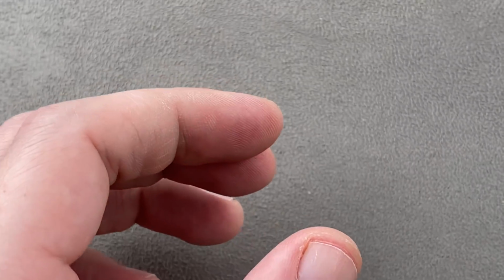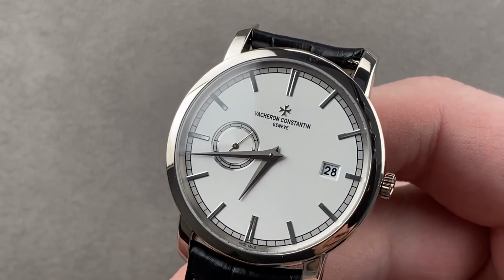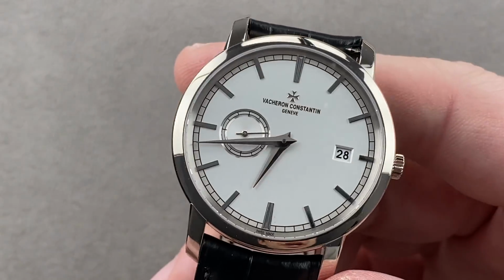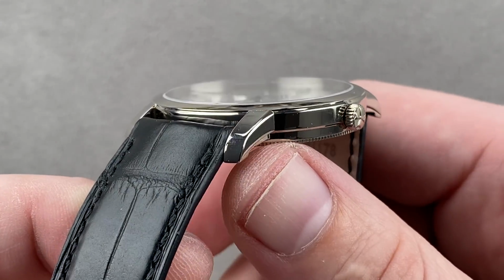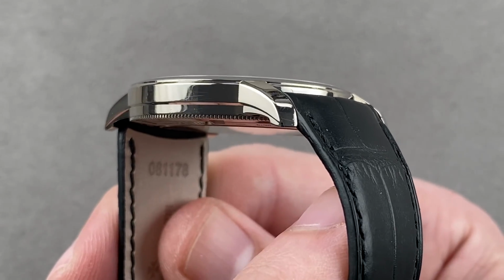Okay, sports watch detox. You guys know I'm a fan of dress watches, and most of the watches I've owned over the years have been dress watches. This is the Vacheron Constantin Traditionnelle Automatique watch that is 38 millimeters. As you can see, white gold. Very substantial, but slight. Under 8 millimeters thick with lovely fluted lugs. You can see that the case band itself has articulation by virtue of its step and then the fluting of the lugs.